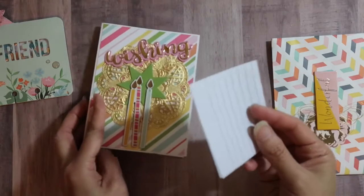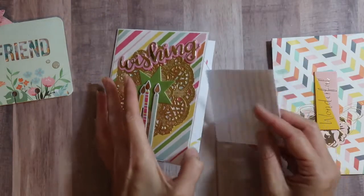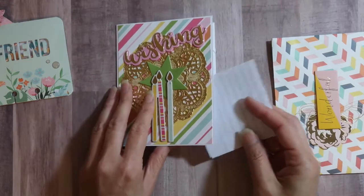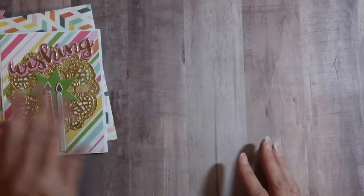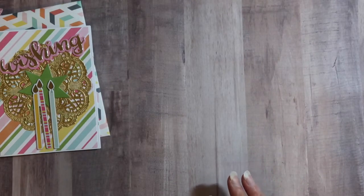She did write me a note. You guys, please don't feel like you have to not write in the cards. I'd love it if you do because I will not be giving any of these away. So I really appreciate it and thank you for the really sweet note. And on top of that, she also sent some goodies. You guys are so super sweet.